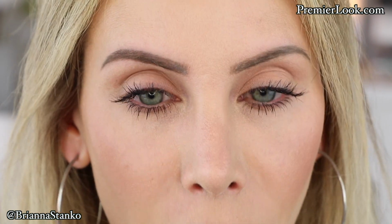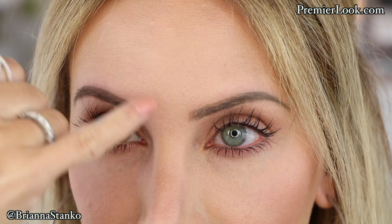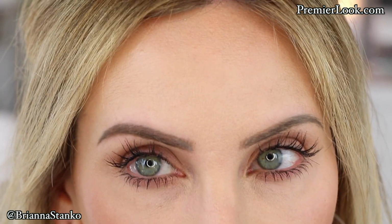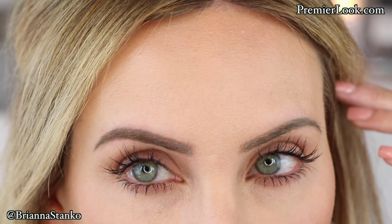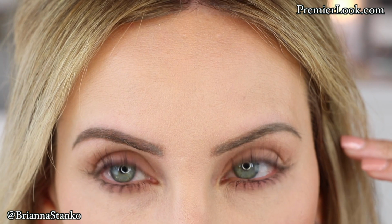If you guys can see all the broken little foundation pieces that are sticking to my nose, it's just not blending. Even up on my forehead here, hopefully you guys can see, they're just little speckly spots that you can see sitting on my skin and just not blending. I don't want to see that foundation sitting in my pores and on my skin like that. So hopefully you guys can see that.